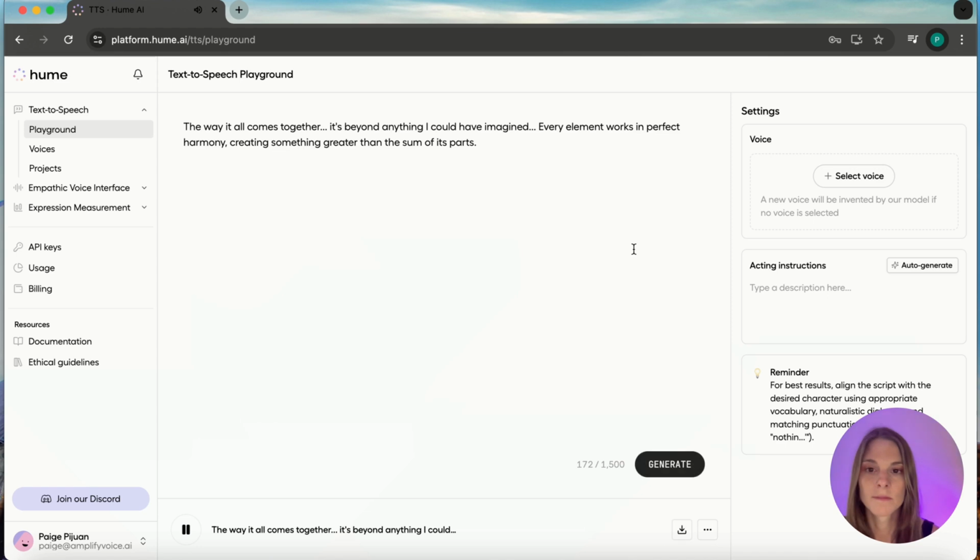The way it all comes together, it's beyond anything I could have imagined. Every element works in perfect harmony, creating something greater than the sum of its parts.